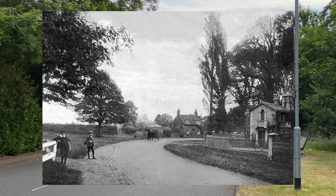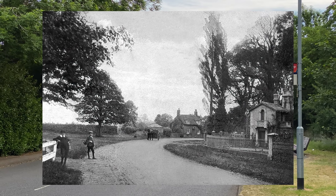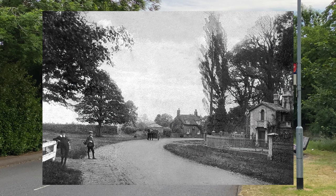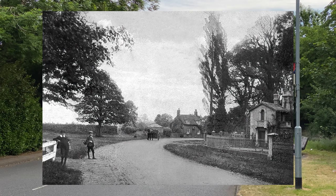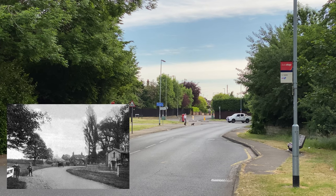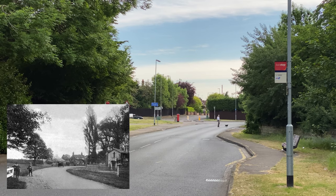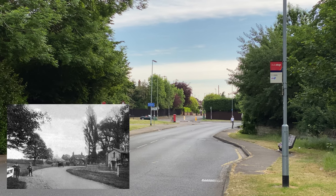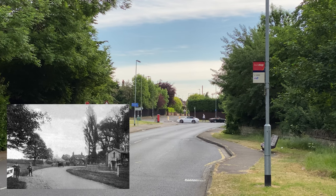The house sort of centre right was the old toll house for Thorpe Road, and on the far right you've got the gatehouse at the main entrance of Thorpe Hall, which is no longer there. The Thorpe Hall is, obviously, but the gatehouse isn't. So yeah, you're looking at the very busy Thorpe Road, Audley Gate, Mayor's Walk Junction here, well over 100 years ago. It's a pretty amazing photograph.